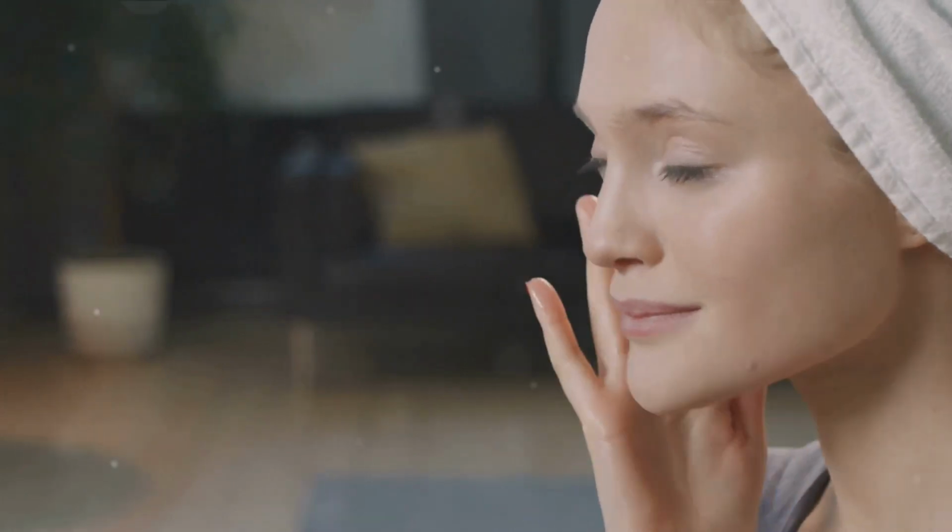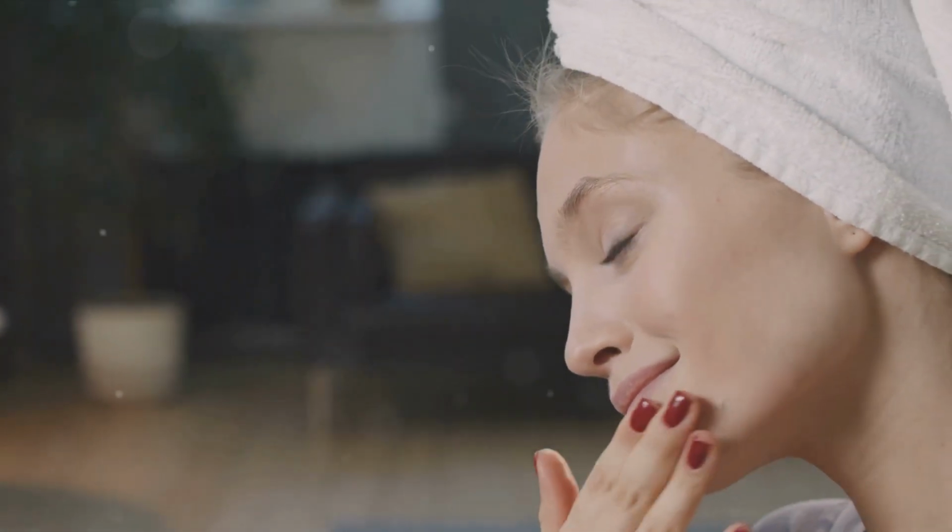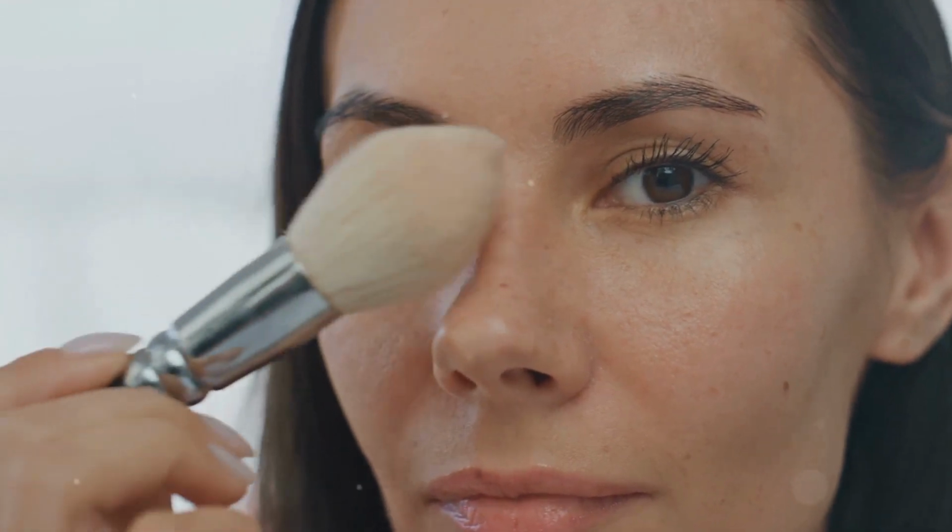So there you have it, the 5 essential steps to an ideal morning skincare routine: cleansing, toning, applying serum, moisturizing, and applying sunscreen. Each step holds its unique importance in the skincare routine.